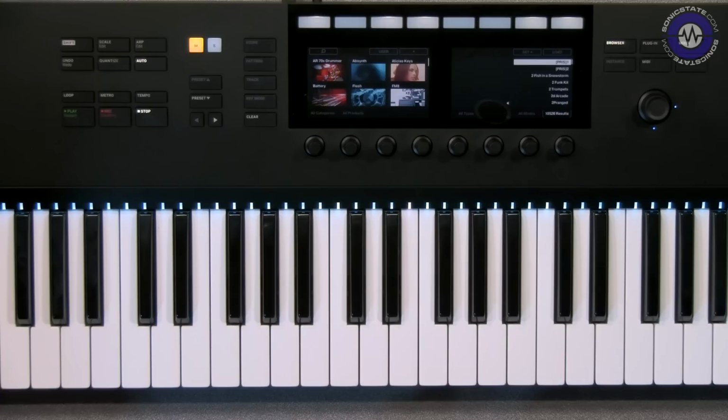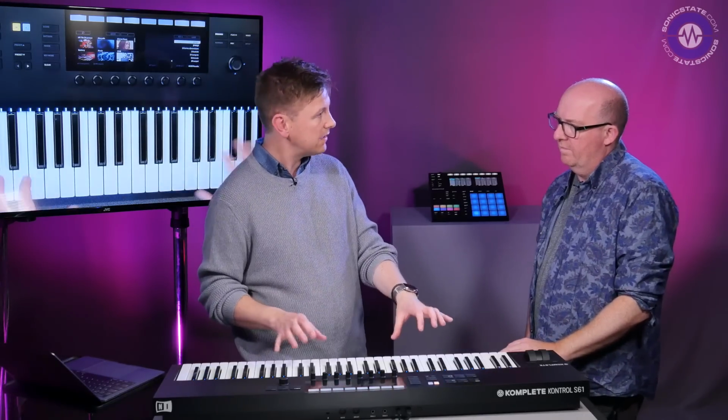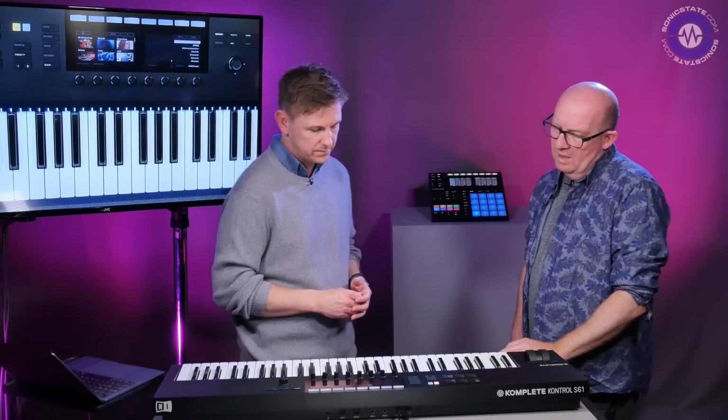So in terms of keybed and action, is it the same? Yep, the keybed is the same. It's the Fatar keybed from the MK1. It's something that really everybody liked. It was very, very popular, so we wanted to keep that for this device. Remind me, Aftertouch? Yep, Aftertouch. Okay.